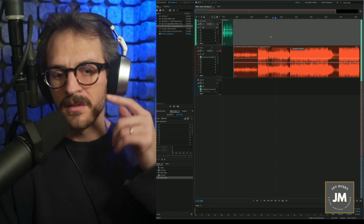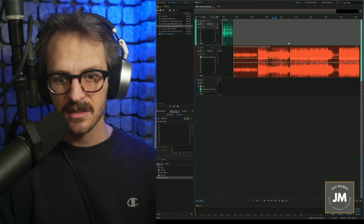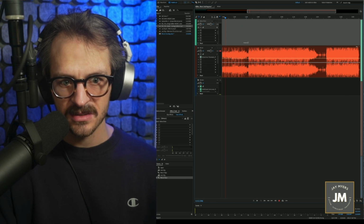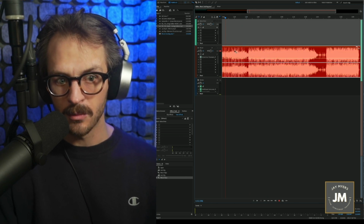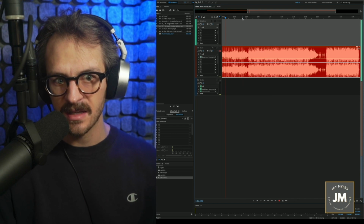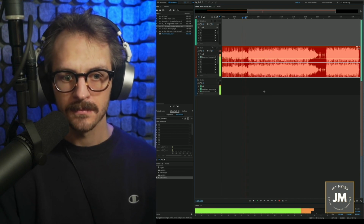Okay. Now, one thing that I'll do sometimes is look for these transitional sections. Why can't I zoom in? I'll look for these transitional sections. So right here, there's a moment where it goes from that and then it'll shift into something else. So let's take a listen to that because that might be useful.